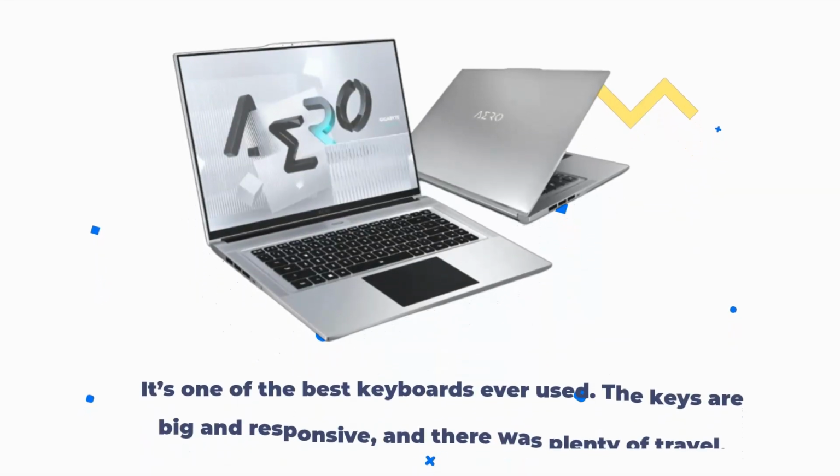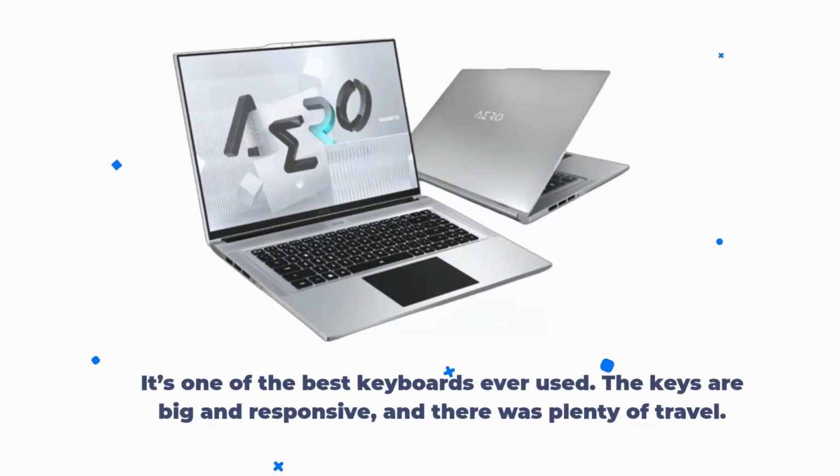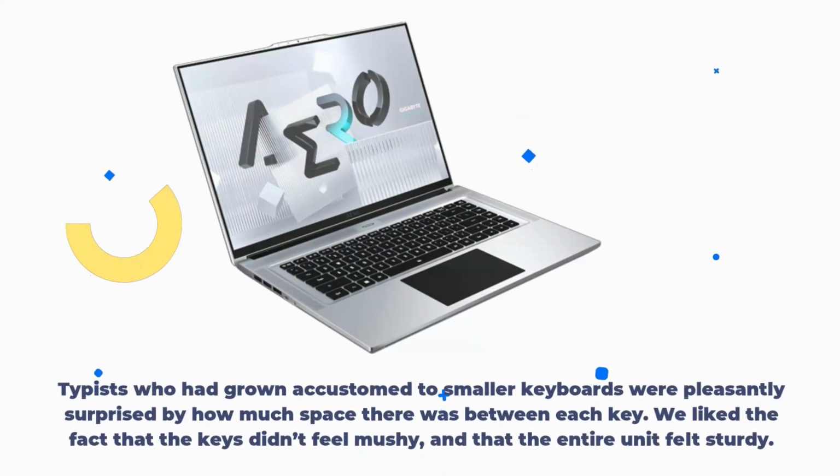It's one of the best keyboards ever used. The keys are big and responsive, and there was plenty of travel. Typists who had grown accustomed to smaller keyboards were pleasantly surprised by how much space there was between each key. We liked the fact that the keys didn't feel mushy, and that the entire unit felt sturdy.